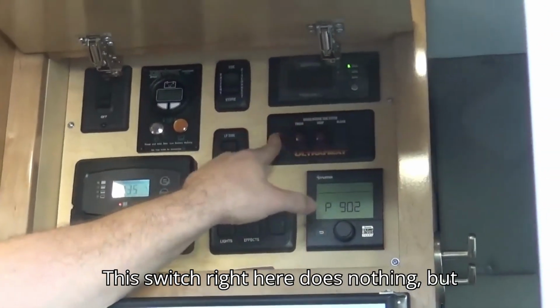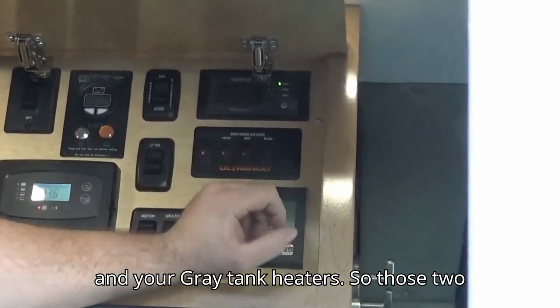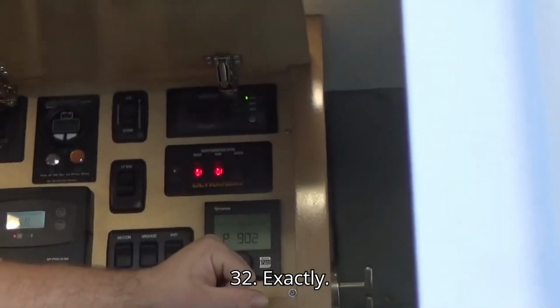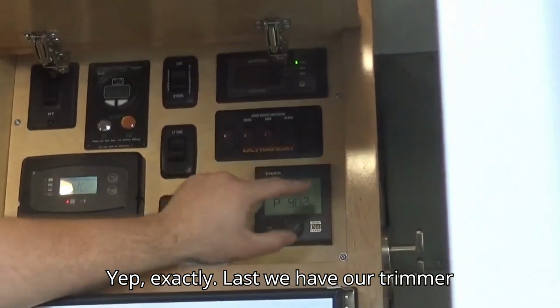This switch right here does nothing, but this one and this one are your fresh tank and your gray tank heaters. Those two tanks are exposed to the elements. They're on the outside of the coach. If I'm driving somewhere where it gets below freezing, I do want to turn those tank heaters on. If it gets below 32 degrees, exactly.